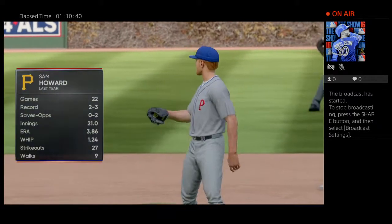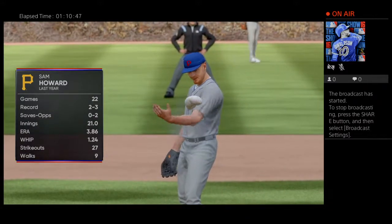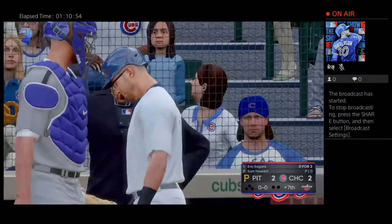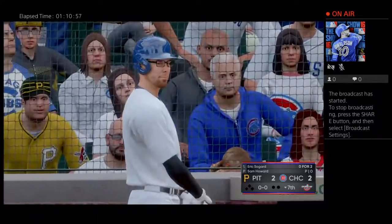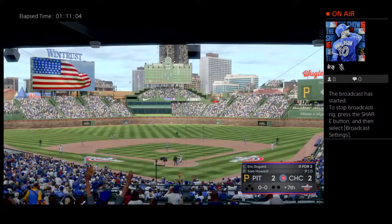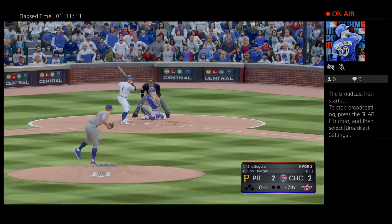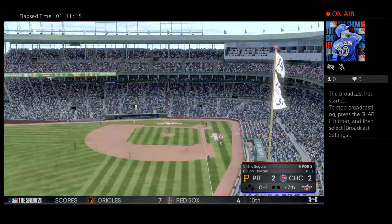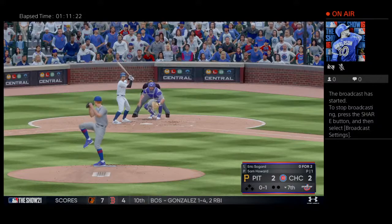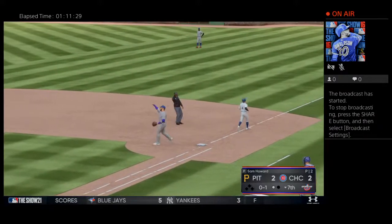Sam Howard will take over on the mound to start the bottom of the 7th. Number 54, Sam Howard. Bottom of the inning now, and that'll bring in utility man extraordinaire Eric Sogard. Second baseman, Eric Sogard. First pitch on the way. Hit hard to short. Scooped up. And the inning begins with a quick out number 1.